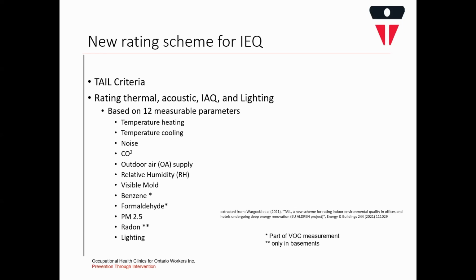So if you look at the rating scheme, it's based on 12 measurable parameters. So we have temperature for heating and cooling, noise, CO2, outdoor air supply, relative humidity, visible mold, benzene and formaldehyde or VOCs, PM 2.5, radon, and lighting.